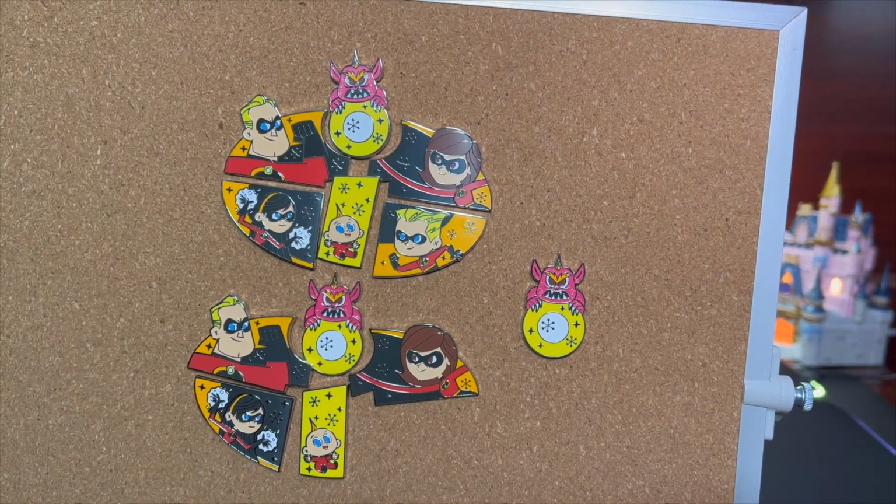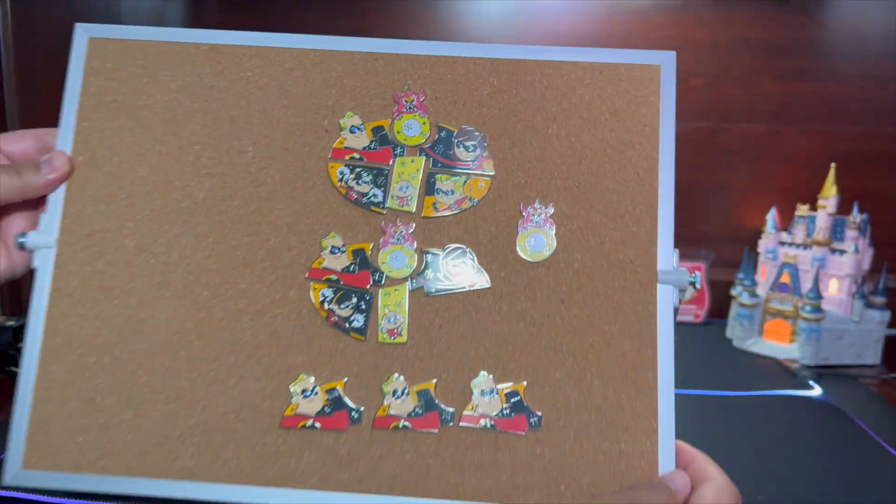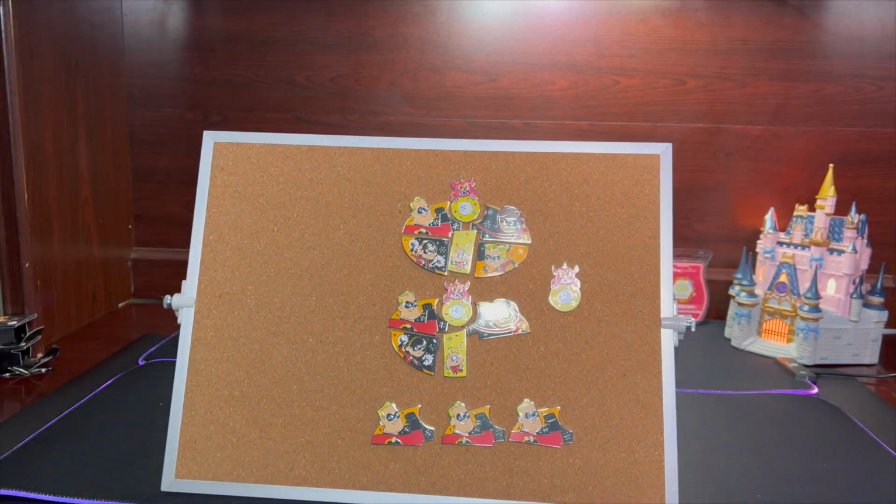Honestly, it's kind of baby Jack-Jack. In his regular form? Yeah, he's cute. Yeah. I like Elastigirl, actually. I like that. I feel like she's the bigger pin. And I also like that she's holding up the demon Jack-Jack. So I would say that one is my favorite.